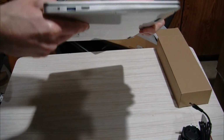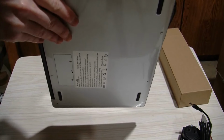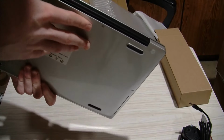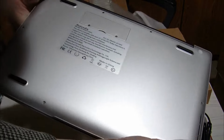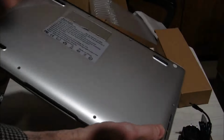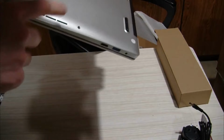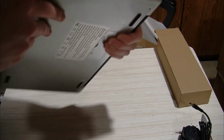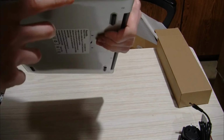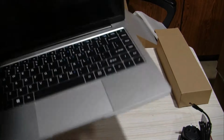We got USB 3.0, we got power jack, and looks like mini HDMI, interestingly enough. We got some information. Ooh, look at that. It complies with Part 15 of the FCC rules. FCC. The speakers. I bet one of these speaker grills is fake, if not both. Alright, it's got a, what do they call it, a TF slot there, a headphone jack, and USB. Alright, let's see what we got.